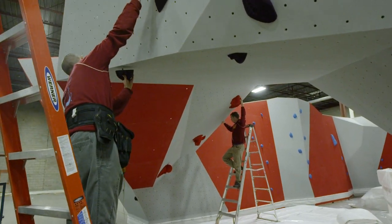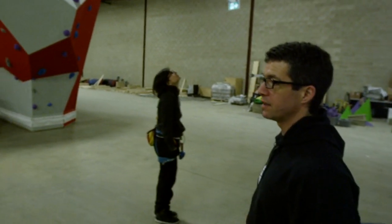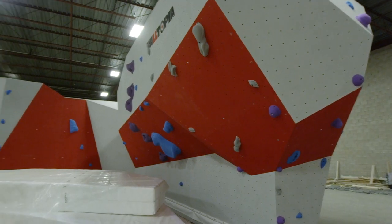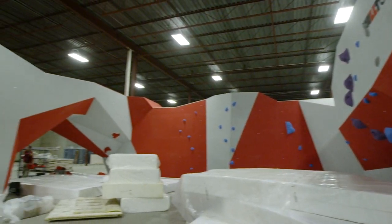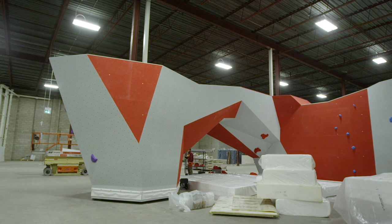So we've got a massive U-shaped boulder. We call it the U boulder. It basically starts right here. It just is a U shape all around, with a nice archway over there, which is going to be reflected in the climbing walls on the west side of the building.